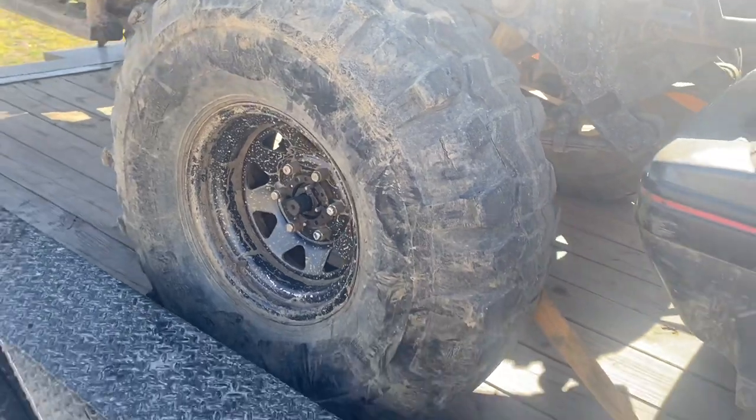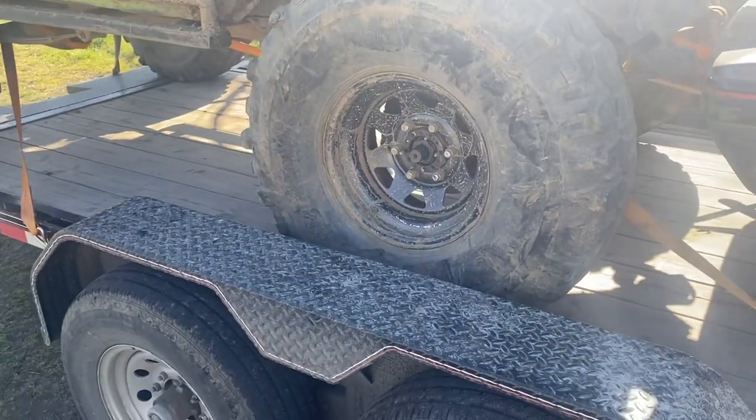And I could only turn right. I couldn't turn left at all. So it was a struggle getting out of that trail because there's a lot of switchbacks, and it was actually an unnamed trail. It must have been pretty new.